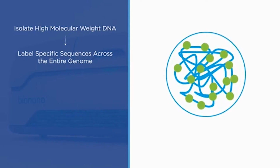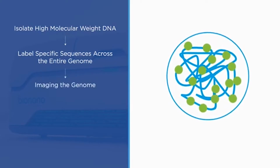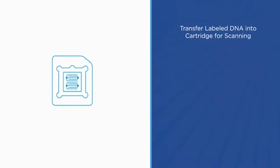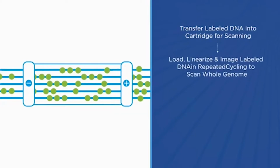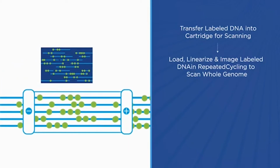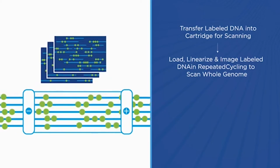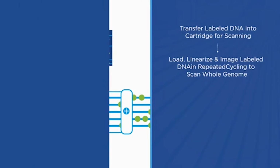The full length of the DNA remains intact during isolation and labeling, preserving the architecture for the next step, imaging the genome. The labeled DNA is pipetted into the Saphyr chip and placed in the Saphyr instrument. In the chip, the DNA is uncoiled or linearized across thousands of parallel nanochannels and imaged, revealing its fluorescent label patterns. By capturing these images in repeated cycles across the hundreds of thousands of nanochannels on the chip, all the images necessary to assemble a map of an entire genome are captured.